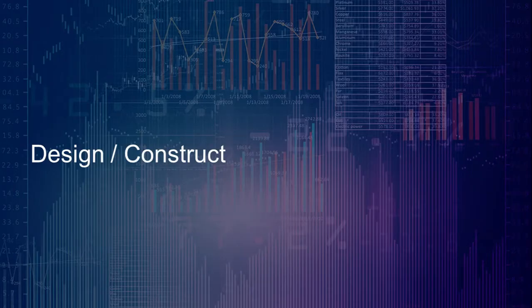Now on to design and construct. This is where we put the meat on the bones. This is where we start to finalise the designs and cutting code, and there's 4 of these cycles.